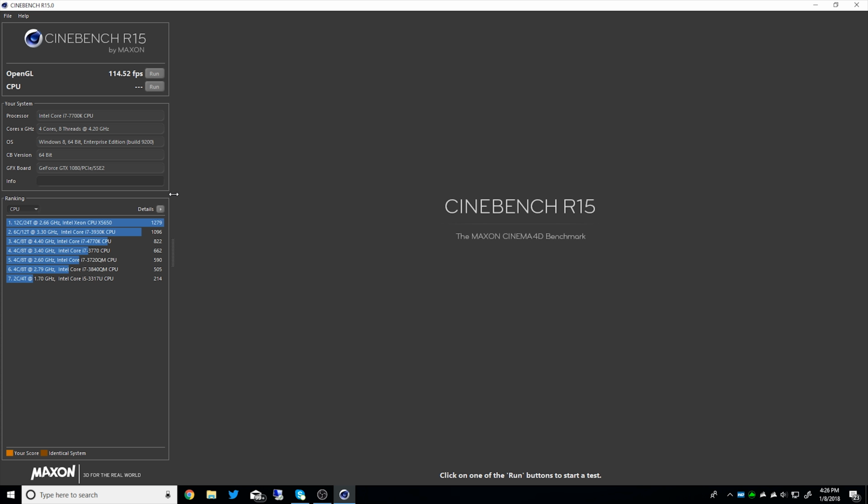Here are comparable scores. There's no 7700K on here, but there are other i7s. So we're going to go ahead and run this one, as I said, the i7-7700K. It is liquid cooled with the Corsair H110i liquid cooler.